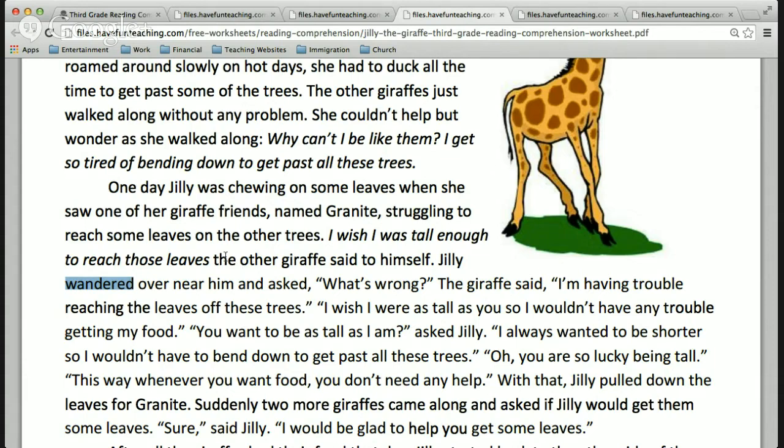Let's go to the other giraffe. The other giraffe. Okay. All right, good. Let's go to next is, let's see. Okay, chewing. Here, this is chewing. Try that. Chewing. Okay, very good.